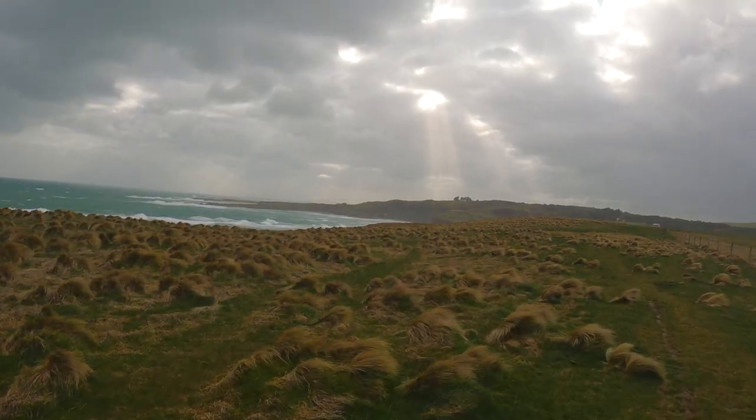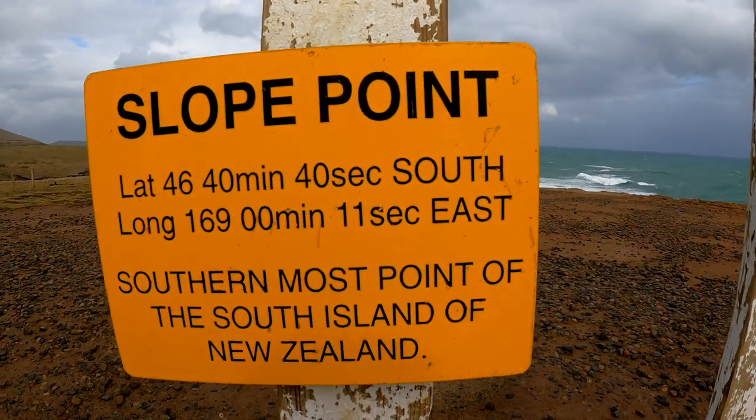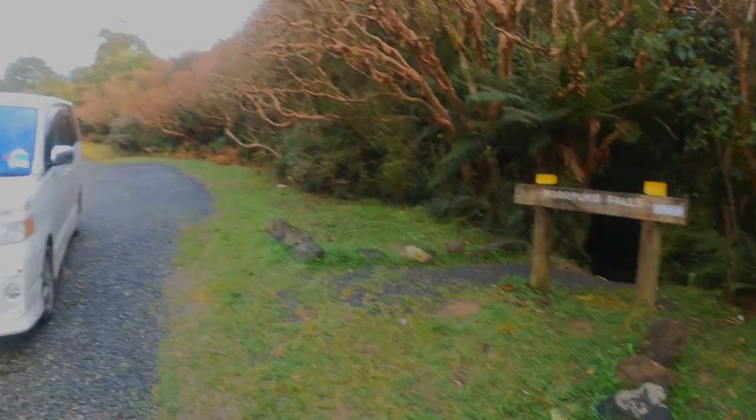I also took a side quest to visit the southernmost point of New Zealand called Slope Point. It was super windy and it's about as close as I've ever been to Antarctica.